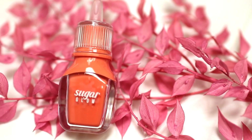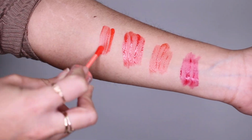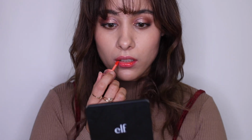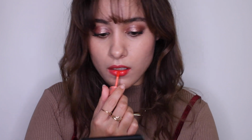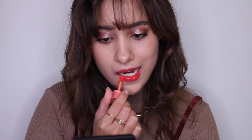Next is Sweet and Sour, and this one is basically another orange tint, except it's a little bit lighter and brighter compared to shade number 2. I feel like if shade number 2 is a little bit intimidating for you, if you're not really into those deep oranges, then this one is a better option just because it's a little bit more vivid, a little bit brighter, and it definitely suits high schoolers or a younger age group just because it's not as dramatic.